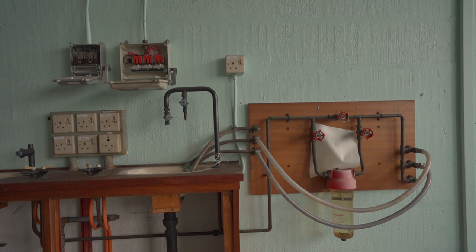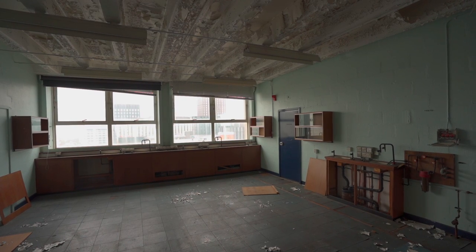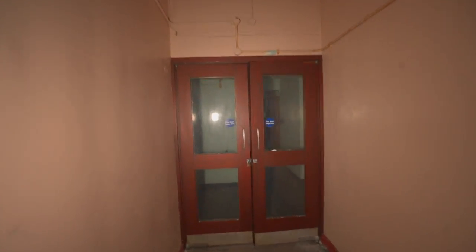It's stripped in here, but the chipping paint makes it. Very close to the top floor. Just got my light out because it seems very dark up here, as if there's not going to be any windows.